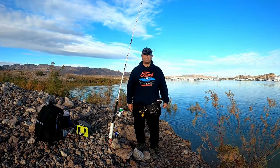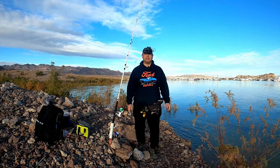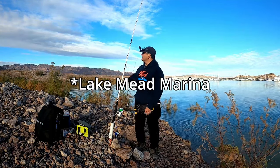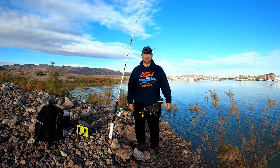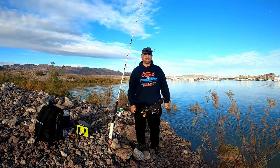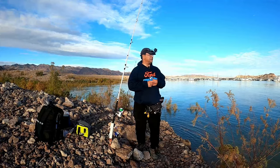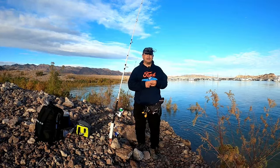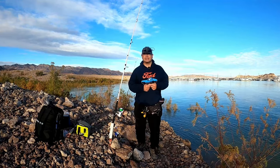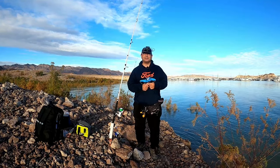Today I am at my secret fishing spot. It's so secret that I didn't even know, because this is all new to me. I am on the right side of the Hemenway Harbor. I walked in for about 10-15 minutes, and I've never fished here. I know other YouTubers have fished here, so since the water level came up, I just wanted to come out and test my luck. I don't know if I'm going to catch anything, but if you're watching this video, it's most likely that I didn't get skunked. Other than that, stick around and hopefully we can hook up some fish.